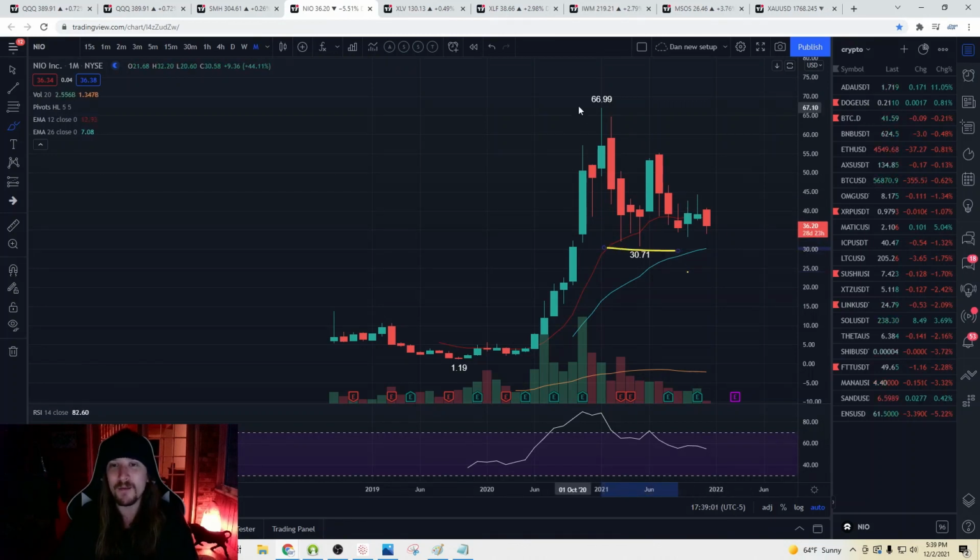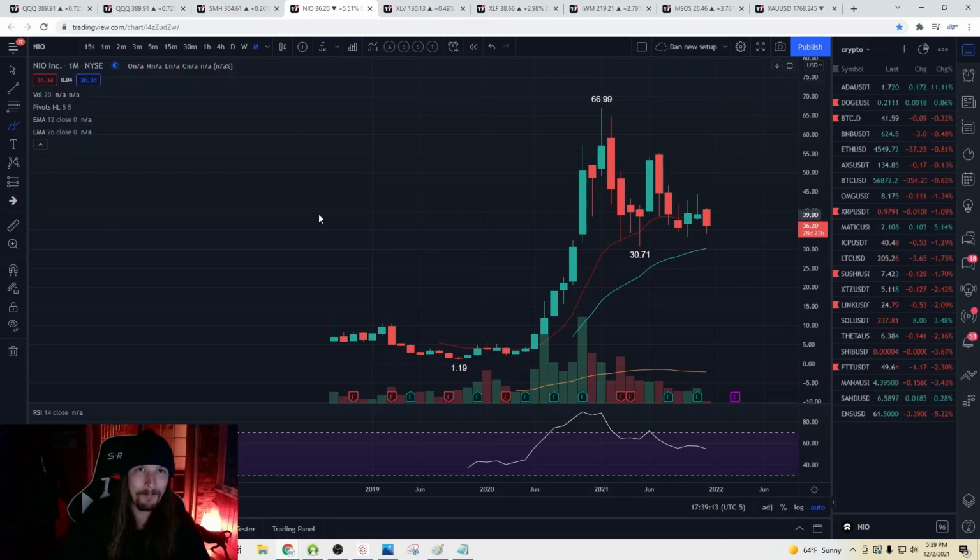This monthly equilibrium, we have been watching and anticipating that this would form for 8 months at this point, and we are now close to seeing a break. So watch very closely for NIO. But again, tying it back, EV weakness after being a lead bull.